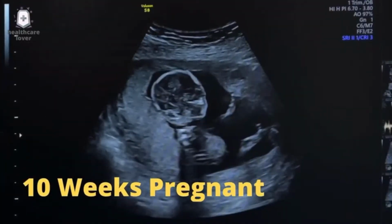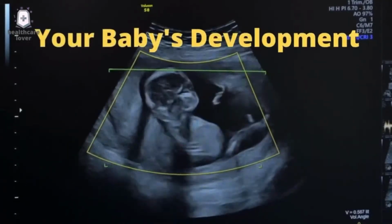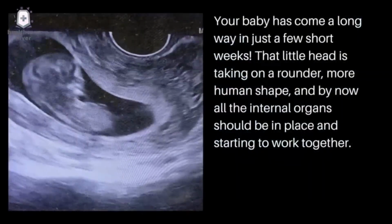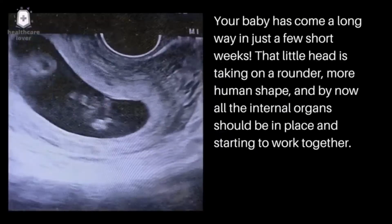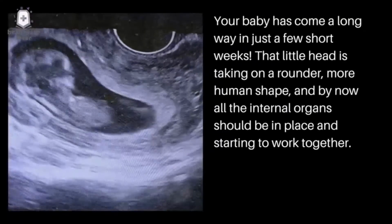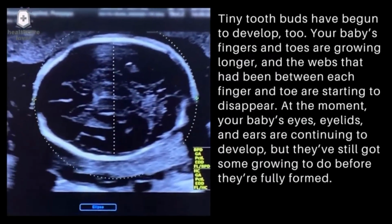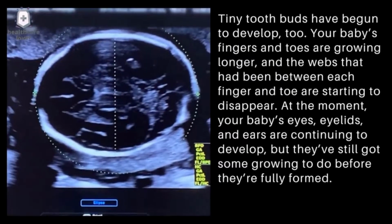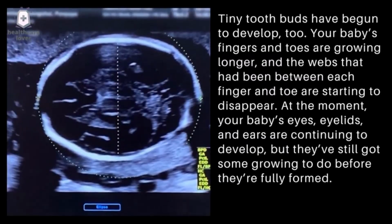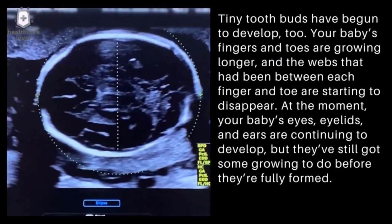10 weeks pregnant. Your baby's development. Your baby has come a long way in just a few short weeks. That little head is taking on a rounder, more human shape, and by now all the internal organs should be in place and starting to work together. Tiny tooth buds have begun to develop too. Your baby's fingers and toes are growing longer, and the webs that had been between each finger and toe are starting to disappear. At the moment, your baby's eyes, eyelids, and ears are continuing to develop, but they've still got some growing to do before they're fully formed.